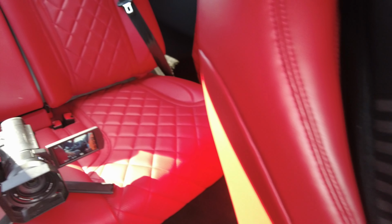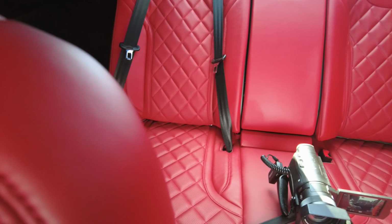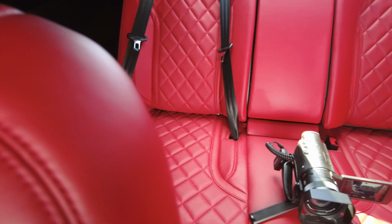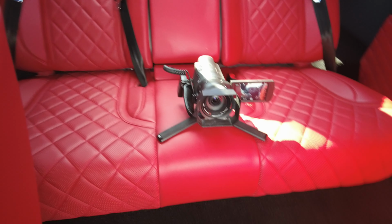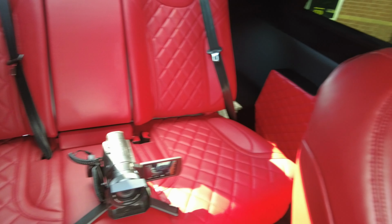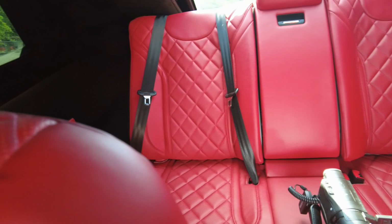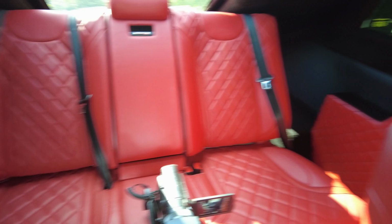Well, and the back seats too. I mean, it's almost like being in a nightclub back there, right? Really, I think you should be chauffeured around in here, and you should have a little table set up and do your work as you drive around Houston, I guess. As the executive, because you're that important, man.